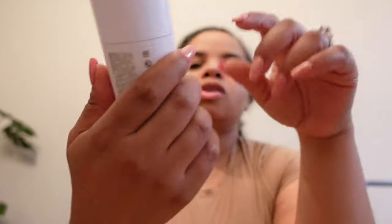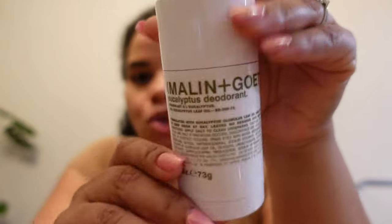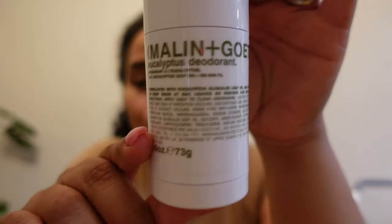It's like 18 bucks. And then I also got the Malin & Goetz eucalyptus deodorant, which I've been wanting to try because I'm a Malin & Goetz fanatic. I love Malin & Goetz. Everything that they make, I love. So I'm going to try this out. It smells so good and fresh, like just natural eucalyptus.